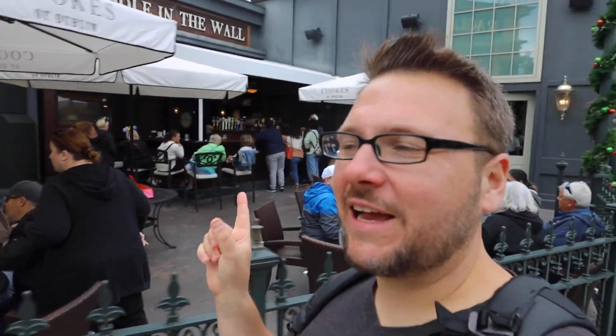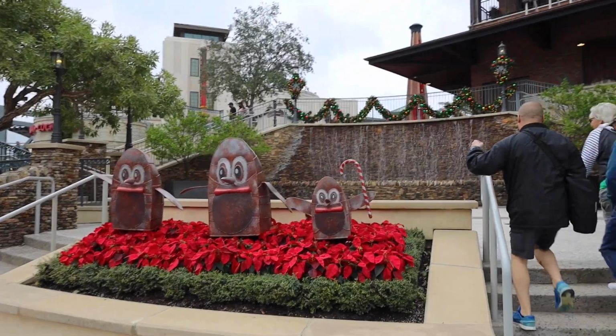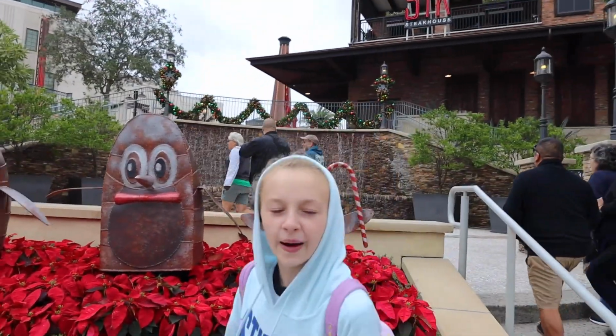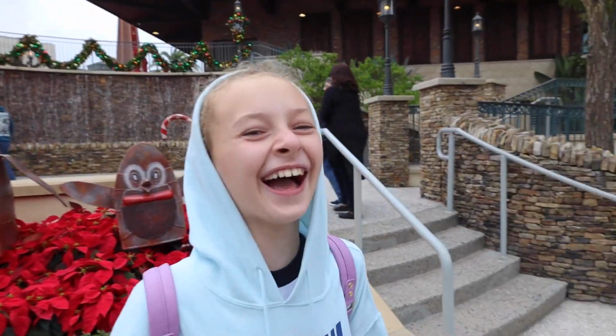One of the greatest places to hang out is Hole in the Wall. It's definitely my favorite. Oh my god! Look at the ducks roasting in the window. So good. Oh, don't make that face. It's delicious. What are these things? Penguins. I know they're penguins, but what are they made out of? Quack, quack, quack. What?